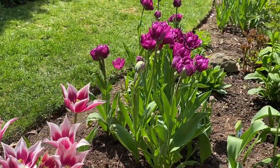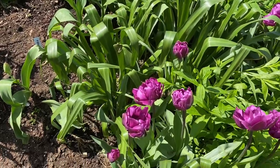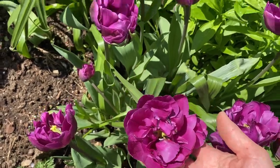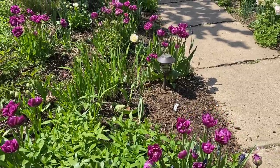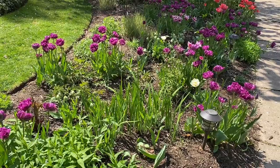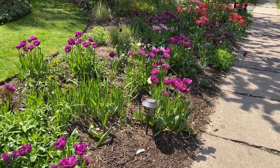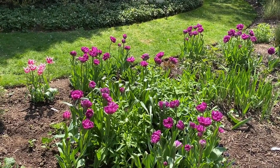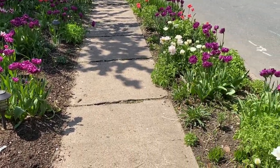And of course, there are more double flag tulips here. This is the view from the top. Just a beautiful, very strong performing tulip. Now, the double tulips do not perennialize for me, but seeing how well the double flags perform, I'm feeling that I should be leaving them here and see what comes back next year. So I will not be pulling these out.